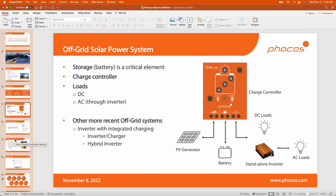The loads can be connected to the charge controller directly if they're DC or through an inverter if they're AC. Some more recent off-grid system configurations basically would combine the inverter and the charger, so either through an inverter charger or a hybrid inverter, also known as an all-in-one inverter or a multi-mode inverter.